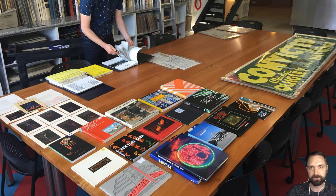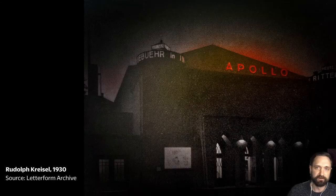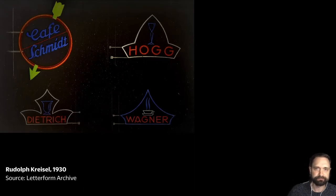So we have some reference books here. We have some examples of sign painting with the movie banners there in the top right. We have some type specimens that include fonts inspired by neon, which we'll look at more of later. And at the bottom left is this really beautiful 1930s portfolio of neon from a shop in Chemnitz, Eastern Germany. From 1930, it has these letters that show some of the products and services they provide, but the beauty of it are these photographs, hand-tinted examples of their neon signs in action.